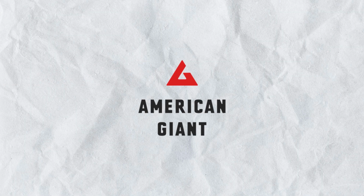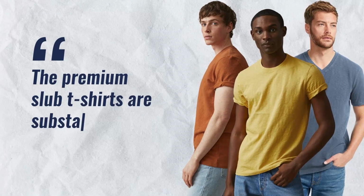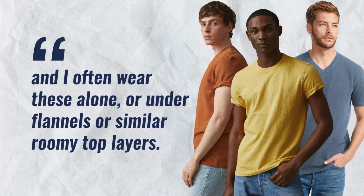Now, what about American Giant? What are people saying out there? I found Insomnia. He said that the premium slub t-shirts are substantial, and I often wear these alone or under flannels or similar roomy top layers.